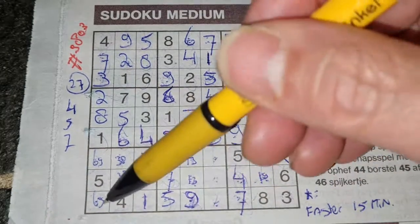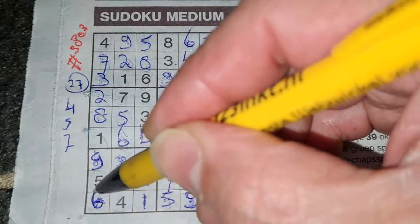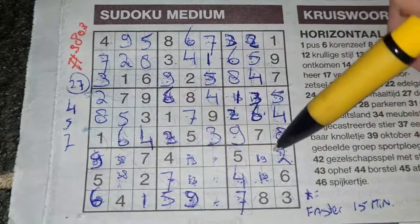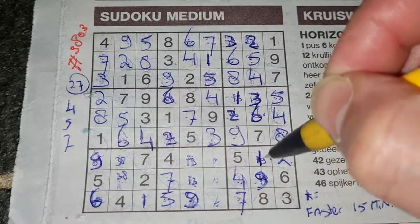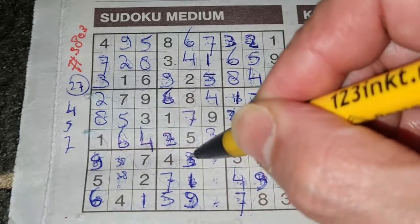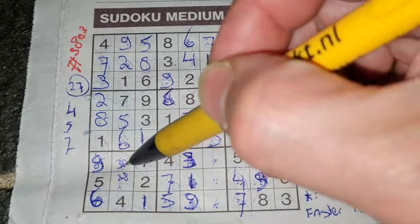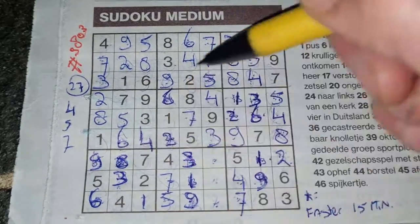Now we have a 9 there. So this box can't be 9 anymore. That box should be a 9. And this box should be a 6. Now we have a 9 there, so this box can't be 9 anymore. That box should be a 9, and this box should be a 1. Now we have a 1 there, so this box can't be 1 anymore. That box should be a 1, and this box should be a 3. Now we have a 3 there, so this box can't be 3 anymore. That box should be a 3, and this box should be an 8.